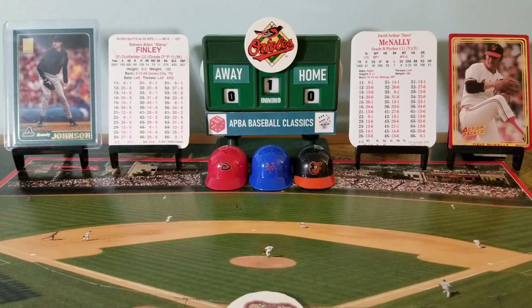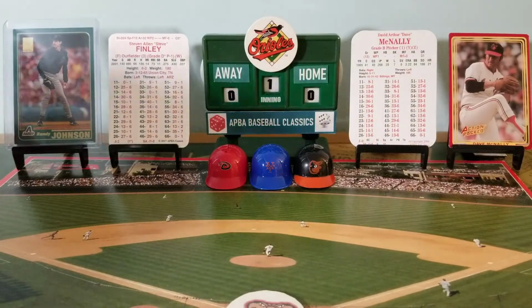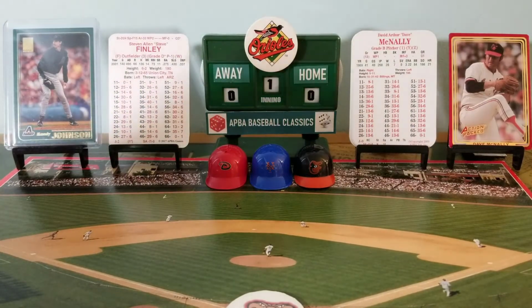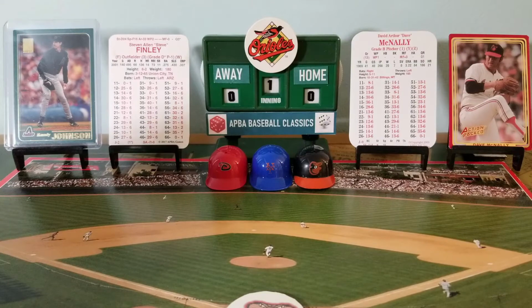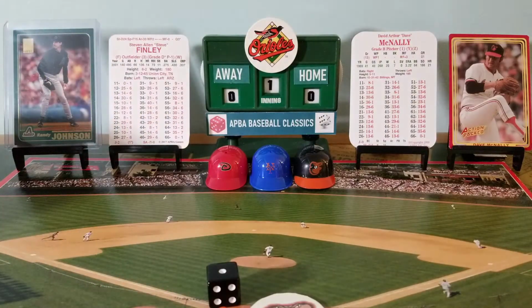Let's play ball. The Orioles' Dave McNally will take the mound. Steve Finley is in the box. We'll go with the black and orange dice. Black will be read first using basic APBA, the 2011 book, but we will use master ratings for the steals. Here's a pitch to Steve Finley. 1-5 is a 10. That's going to be a leadoff single for Steve Finley.